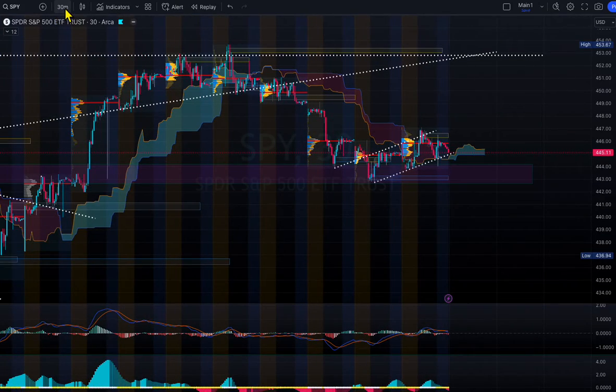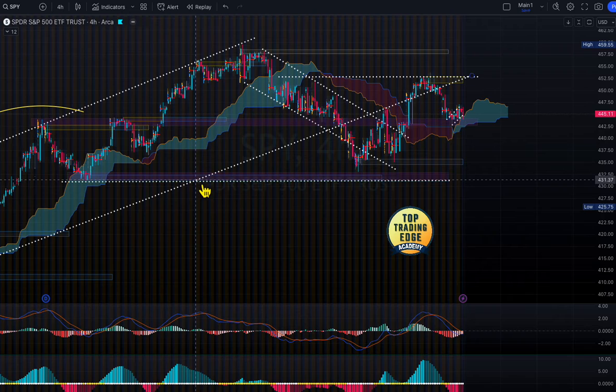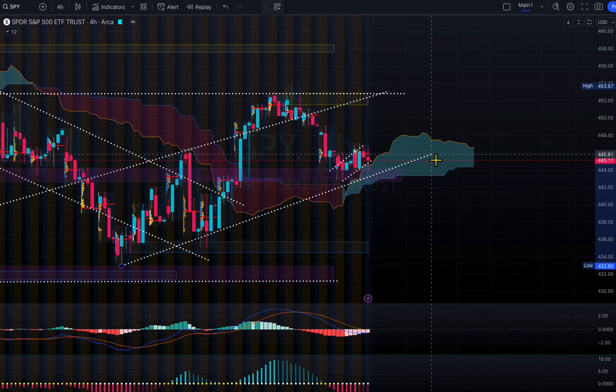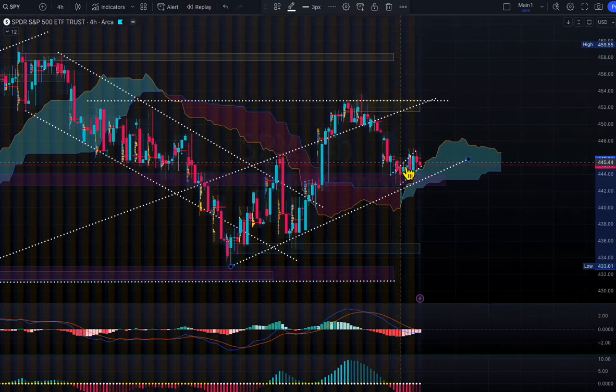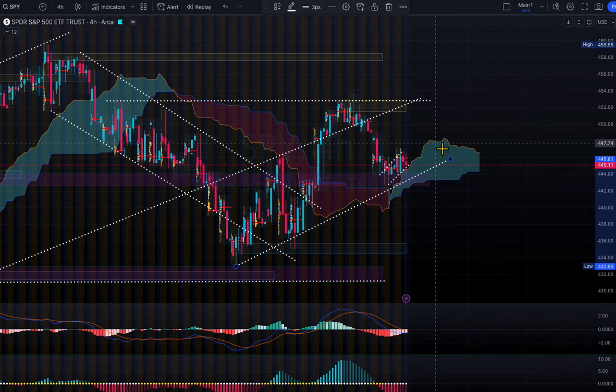Now what I wanted to explain here is the 4-hour chart. Sorry folks, I'm going to a different time frame. I need to check that. What I notice here is a sloping support building on the 4-hour chart, plus remember this cloud. Look at that cloud condition. These are 4-hour charts, folks. Look at the cloud, it still looks bullish.